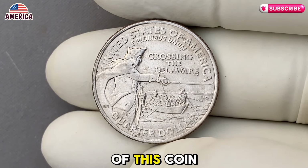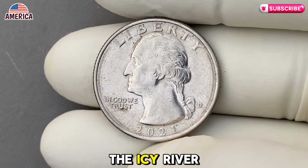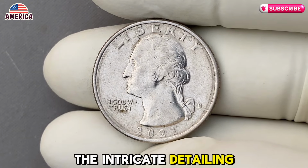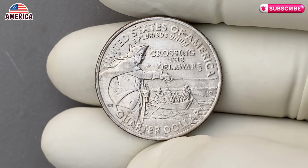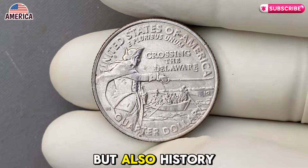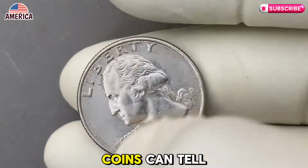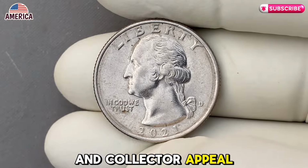The reverse side of this coin is a masterpiece, portraying Washington and his troops braving the icy river. The intricate detailing captures the determination and grit of that historic night. The artistry makes this coin a favorite not just among numismatists, but also history lovers who appreciate how coins can tell powerful stories. Now, let's talk about the rarity and collector appeal.